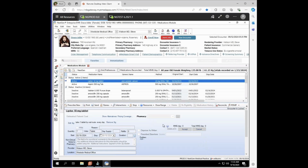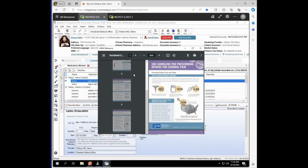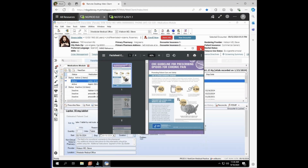In the med module, we've got a couple of new features that will show day one for your end user, so definitely want to be aware of these. The MME information listed here, which is the morphine milligrams equivalent information, provides your provider information or alerts, if you choose to configure those, when the patient exceeds the current CDC risk threshold. So you can set up alerts. And then, of course, if you've got this little informational button here, if you want to get more information about that, you certainly can. And this, of course, is your CDC information listed here.